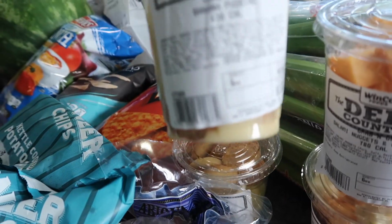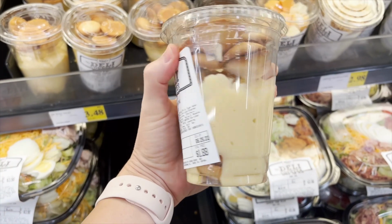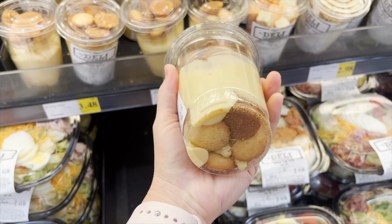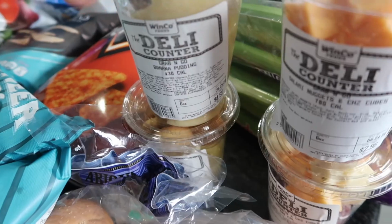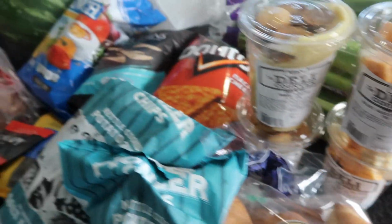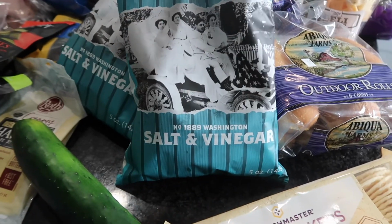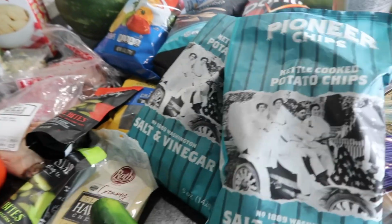And then these look so good. I've never seen these before. They are banana pudding cups with little Nilla wafers in there. How adorable is that? So we got two of those. This is not obviously for the picnic, but we just picked this up for some celery juice. We have all the chips in the world. They are salt and vinegar chips. We got two bags of those.